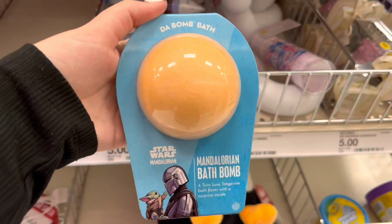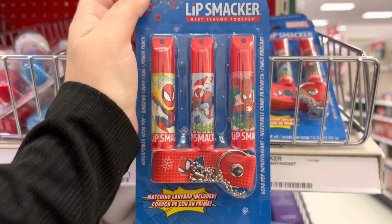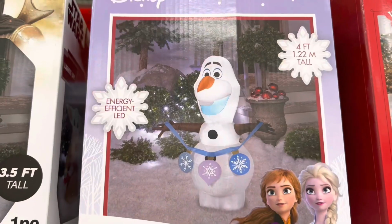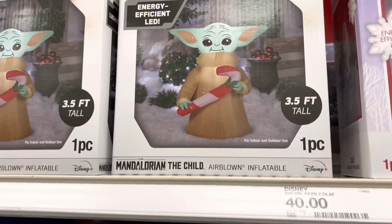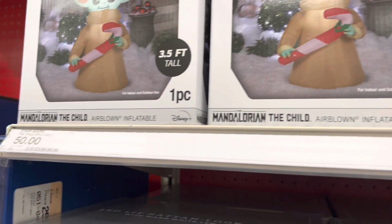Then I found this random Mandalorian bath bomb. It was tangerine flavored. And then these Spider-Man like chapsticks. These were just randomly in an area for like stocking stuffers, I guess. Then they had these inflatables. They had an Olaf one that was 4 feet. That was $40. And then they had this Grogu one that was 3.5 feet tall. And I believe this one was $50.